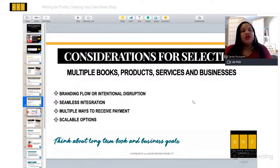Also, you're doing everything to integrate seamlessly, which is another benefit of having an e-commerce site. You want everything to integrate seamlessly. You want multiple ways to receive payment. That's a big one that a lot of people don't think about. You don't only want to have PayPal as the way for people to pay you, because everybody does not have PayPal. Learn that the hard way.